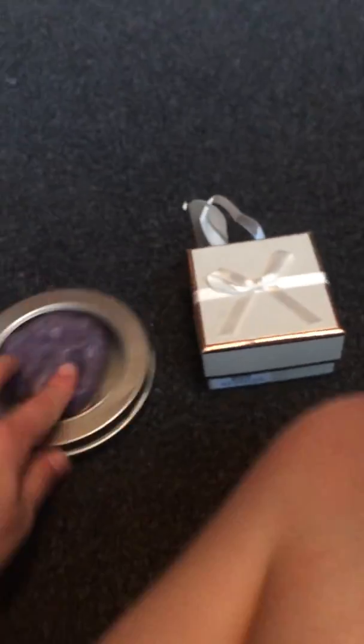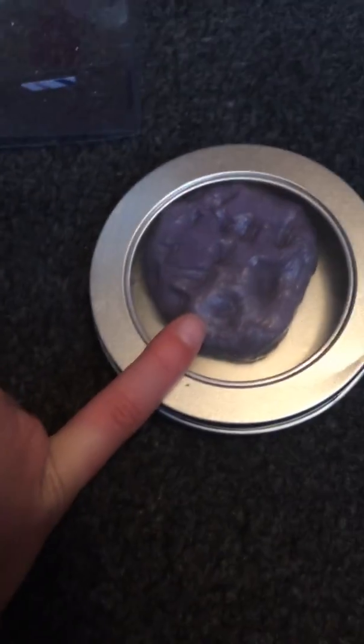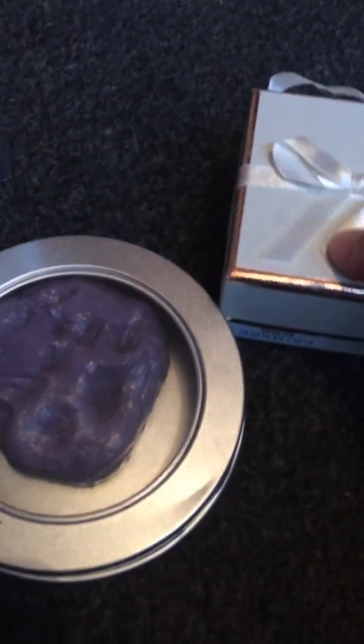But because this looks like a cheap box, it's because my slime used to be in a different box and my fidget spinner used to be in this box and my slime used to be in a different one and my earrings was in here. And they're just from Primark, so yeah.